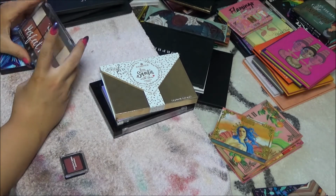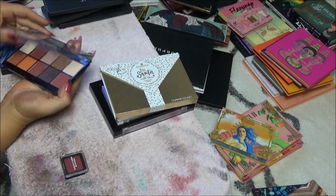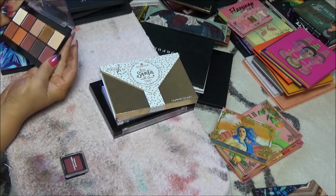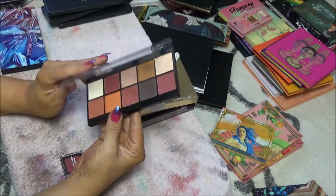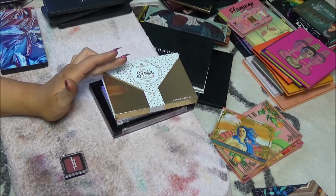Ugh, okay. NYX Perfect Filter. These eyeshadows, they're not bad, but I am never going to use this palette, so I'm actually going to get rid of this palette.